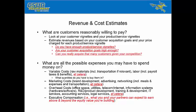Marketing costs, so brand development, advertising, networking, including meals, expenses, and transportation. I found a lot with both of my small businesses that the amount of money I ended up spending on travel, on taking people out to dinner, on being at events and networking, buying drinks, it adds up really quickly. So almost any small business, you want to estimate higher than you might imagine for how much you're going to need for networking expenses.